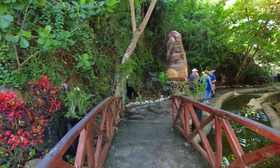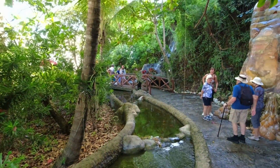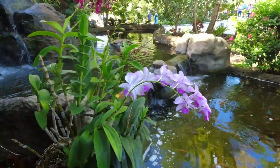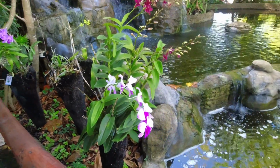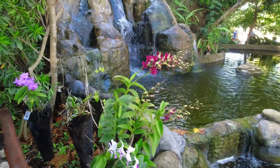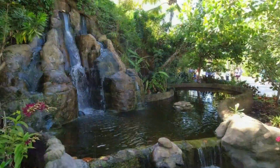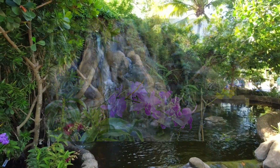Oh, this is so neat. It's like a walking path, like you're in a rainforest. Check out the waterfall when you're here. Oh my God, look at these orchids. These are beautiful. Right next to the waterfall, another waterfall. You know you're in the Caribbean when you see orchids that are growing in the wild.